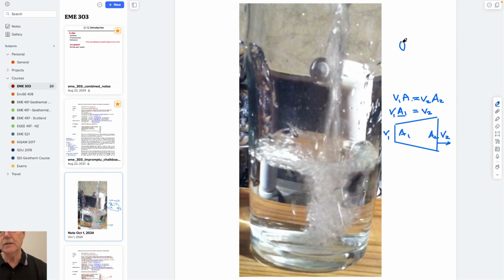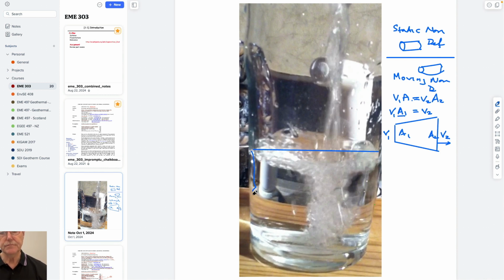All right. Second one. So the first one was our static non-deforming. What was the next one? Next one was a jet engine. So that's moving non-deforming. I think that would be something like this. I'm not going to draw it to the bottom of the glass. So now this is able to move up at some velocity. It's not going to change in size as it moves up.